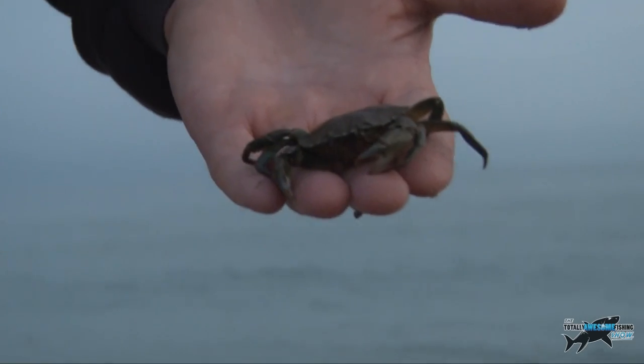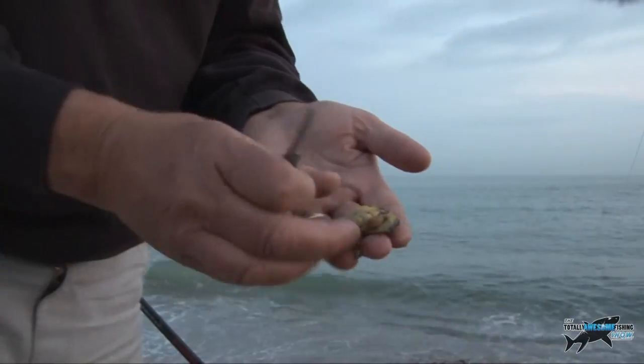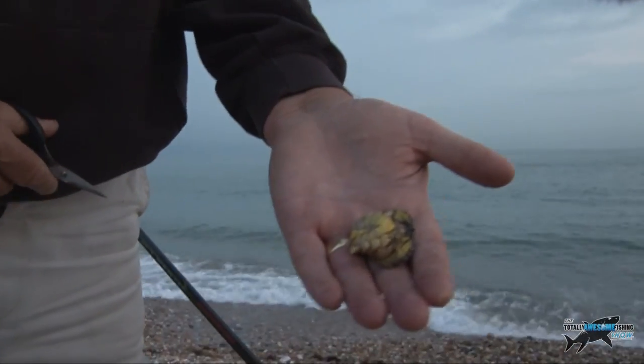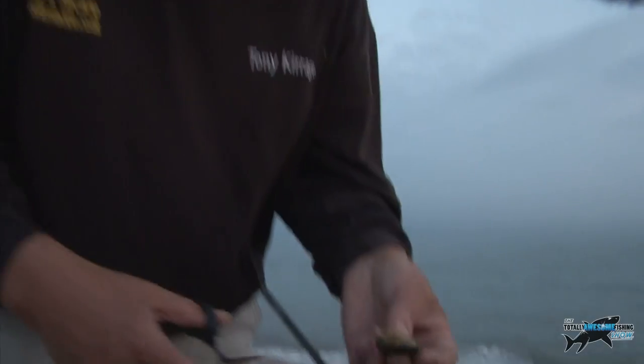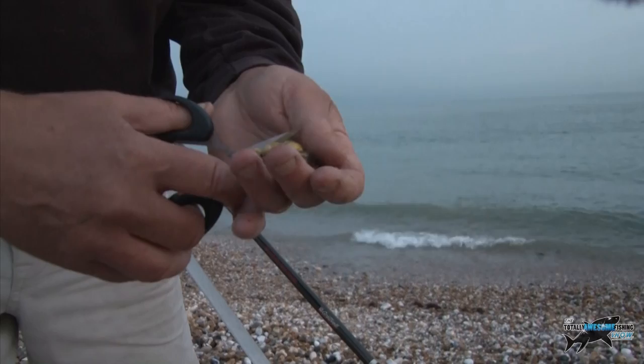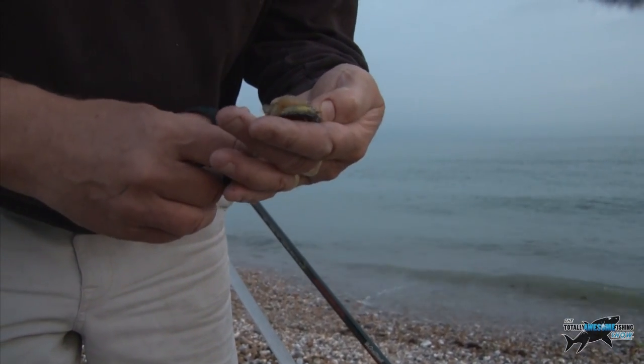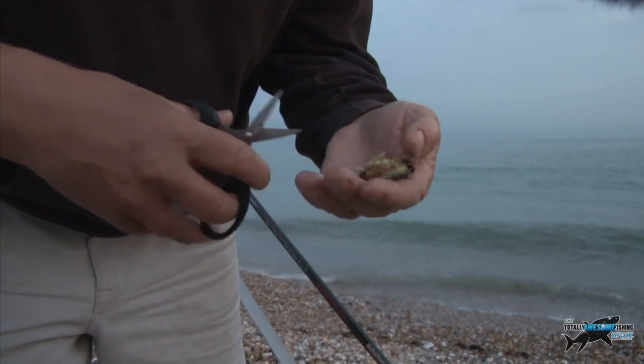Here's a nice peeler crab, Graham. He's all happy. And here's one we prepared earlier. He's all ready to go. Beautiful. Nice and juicy. What I normally do when I'm smoothhounding, we've been down here quite a lot, me and my boy Chris, and I've found that these fish don't want a massive bait.